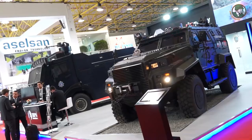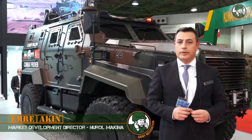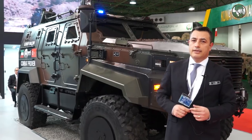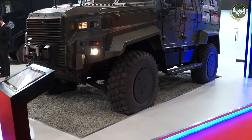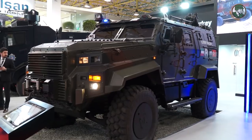We are very glad to be here as Nurol Makina in Kuwait. It's a privilege for us to host Kuwaiti Armed Forces members, including high-ranking officials. We brought two vehicles here this time. One is our armored combat vehicle called Ejder Yalçın. As you know, Ejder Yalçın is becoming a legacy product in the 4x4 tactical armored vehicle segment.